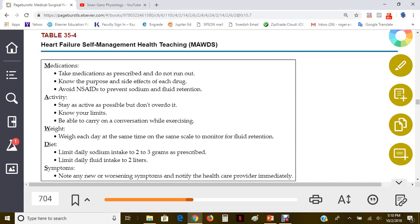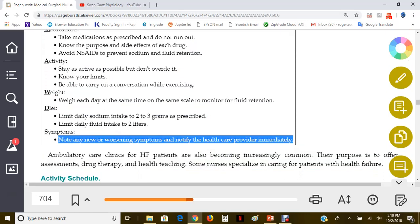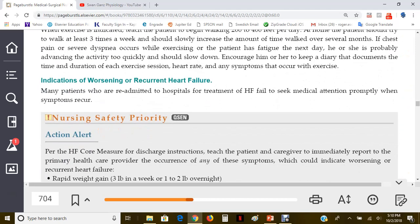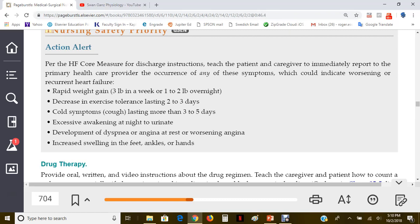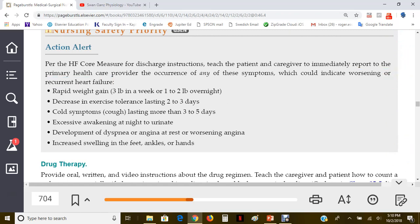Now, as far as the symptoms go, it says here to note any new or worsening symptoms and notify a physician or healthcare provider immediately. You need to tell the patient what exactly these new or worsening symptoms are. They are found right here under the action alert. There are 6 items here that, if any of these symptoms occur, indicate worsening or recurrent heart failure. So this is the S in MAWDS. They are rapid weight gain, and it specifies here how much weight gain is bad, decrease in exercise tolerance, and so forth.